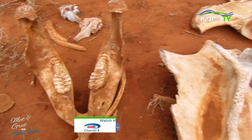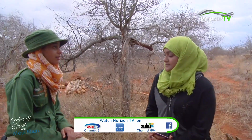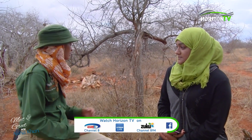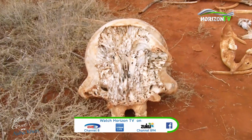So the carcass that we've just visited was a 20 to 25-year-old male elephant. Unfortunately, 2 years ago we lost him to a poaching incident. He was shot in the leg and suffered for quite a while before he succumbed to his injuries and fell. And unfortunately, as you can see, his face has been hacked off in order for the tusks to be removed.